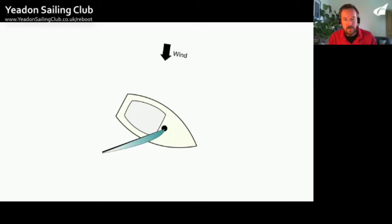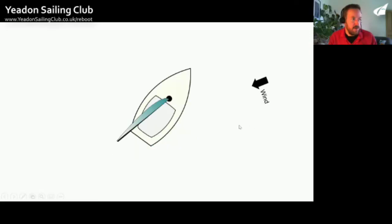Can everyone see that? Beam reach, beam, broad reach. Yeah, so the wind's coming directly over the side. I'd say broad beam reach probably would be a good answer there.